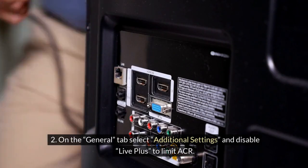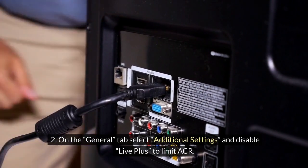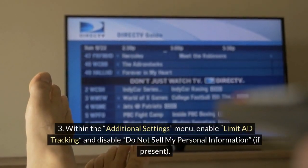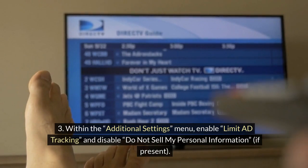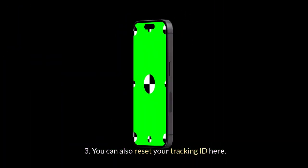2. On the General tab, select Additional Settings and disable Live Plus to limit ACR. 3. Within the Additional Settings menu, enable Limit AD Tracking and disable Do Not Sell My Personal Information if present. You can also reset your tracking ID here.